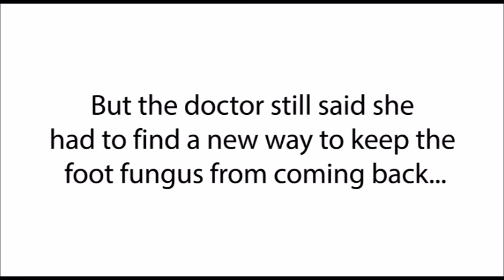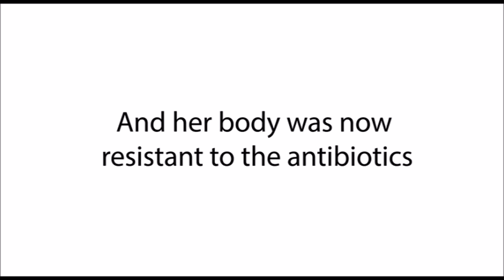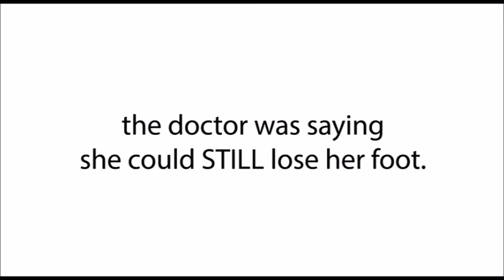but the doctor still said she had to find a new way to keep that foot fungus from coming back, because creams would have zero effect at this level of severity. She couldn't take oral pills because they made her sick, and her body was now resistant to the antibiotics, which meant they wouldn't stop another major infection. So even after all of that torture, the doctor was saying she could still lose her foot.